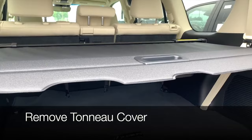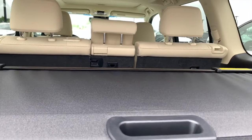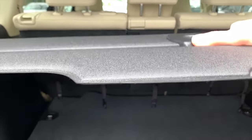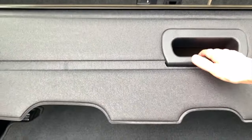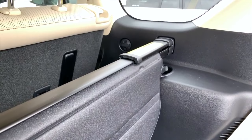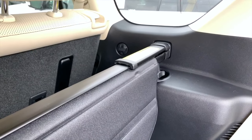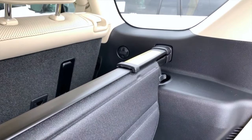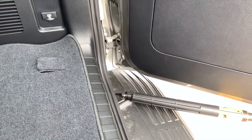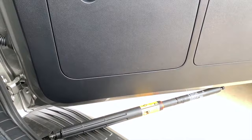To remove the privacy shade, disconnect all of the tethers, pull toward you, lift up, and then slowly release. If you're tall, you might be able to just reach into the back of the GX and remove the tonneau cover because you don't have a large tailgate that you have to lean over because of the way the door is configured to swing out.